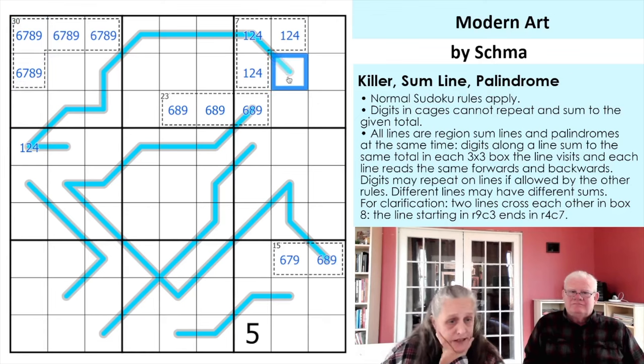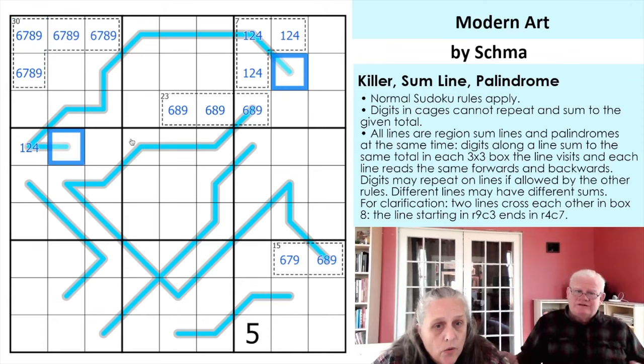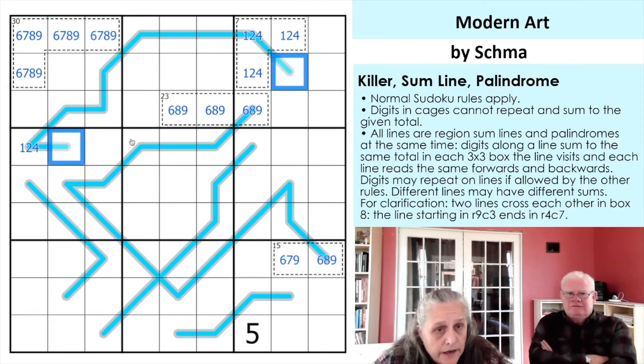Row 2, column 8, yes. So those two have to be the same because they're palindromes, also because of the region sum line. Because the region. Yeah. Okay.